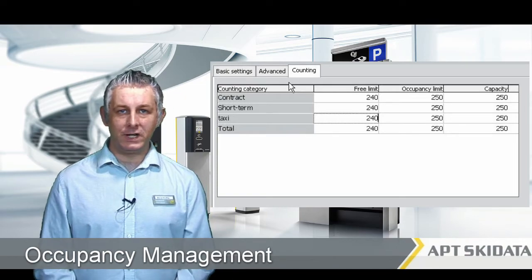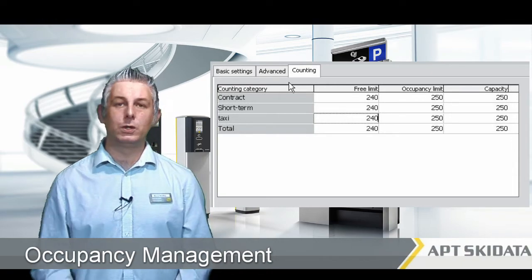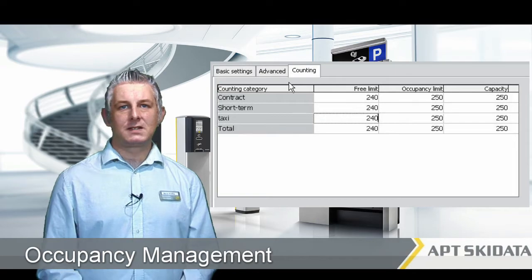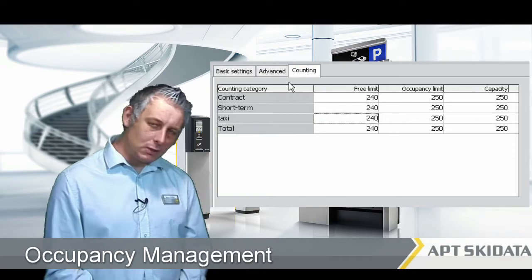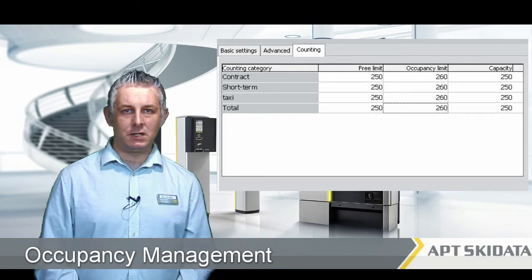And finally, your free limit. This is the number of occupied spaces that the count must reduce to before your car park reopens. We will set this to 240. With the settings set like this, when the car park goes full, 10 vehicles must leave the car park before the car park reopens. However, there's another way we can use this.